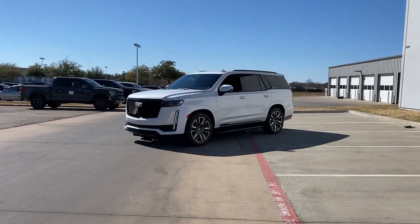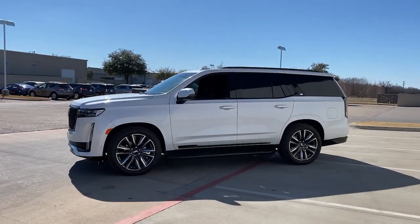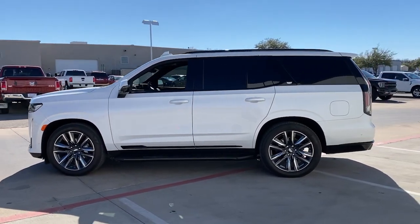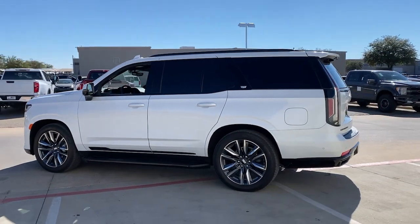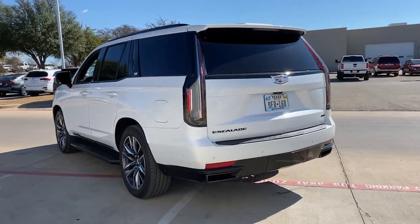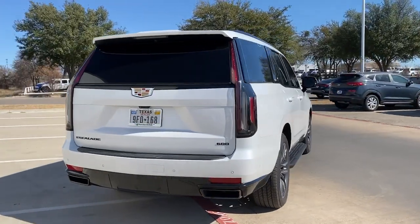Get into the 2021 Cadillac Escalade. With less than 10,000 miles on the odometer, this vehicle stands out from the rest. This vehicle delivers the best of sporty styling and modern efficiency. Confidence comes standard thanks to driver-focused design, state-of-the-art safety features, and a premium feel.